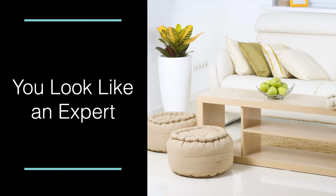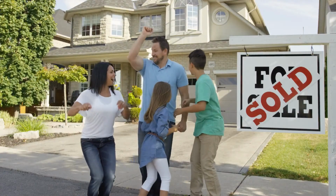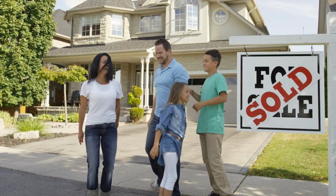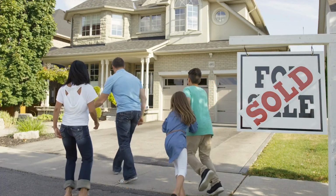The most important reason of all to offer a home staging consultation? It makes you look like a top agent. Staging makes a home look picture perfect, which helps easily sell the space online. The more homes you sell quickly, the more calls you're going to be getting for new listings.